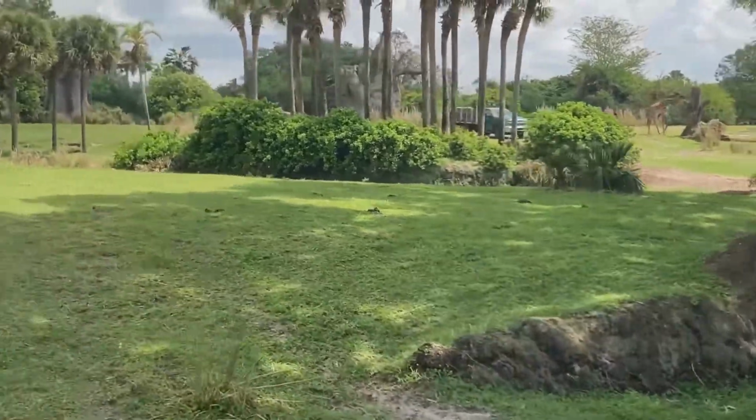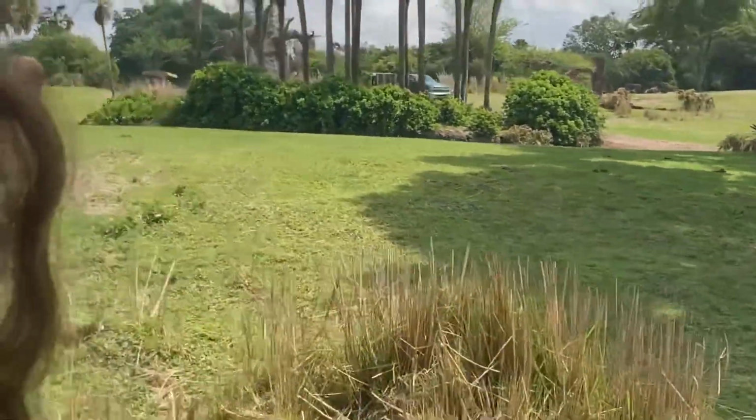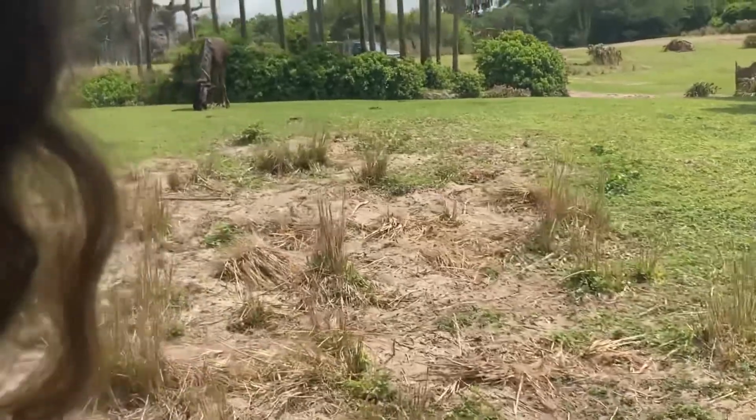So have those cameras out on the left-hand side. We'll be passing some more giraffe. So close. These are Maasai giraffe.